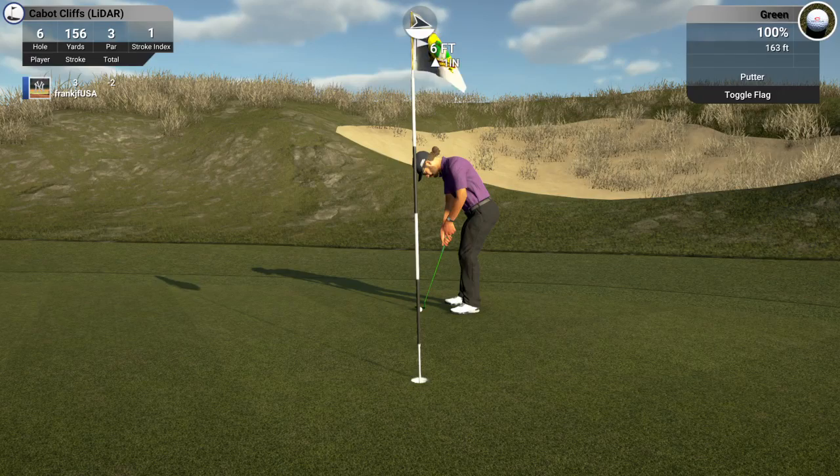Okay. And this is to say that was not good. All right. Because now I've left myself more. That's number 1 on the stroke index. Okay. Here we go. There's your answer.